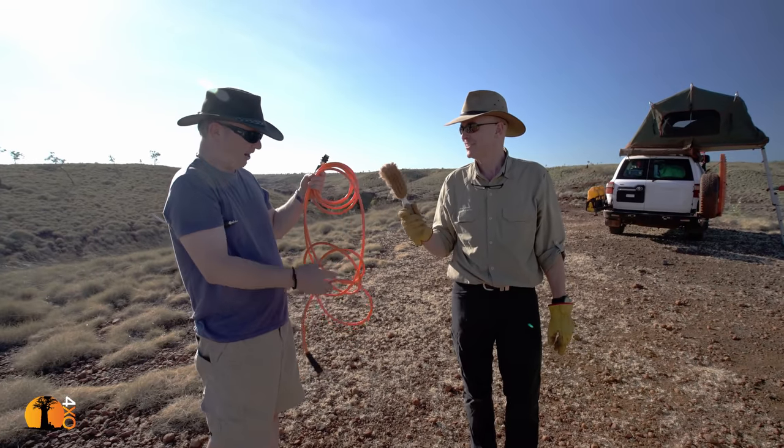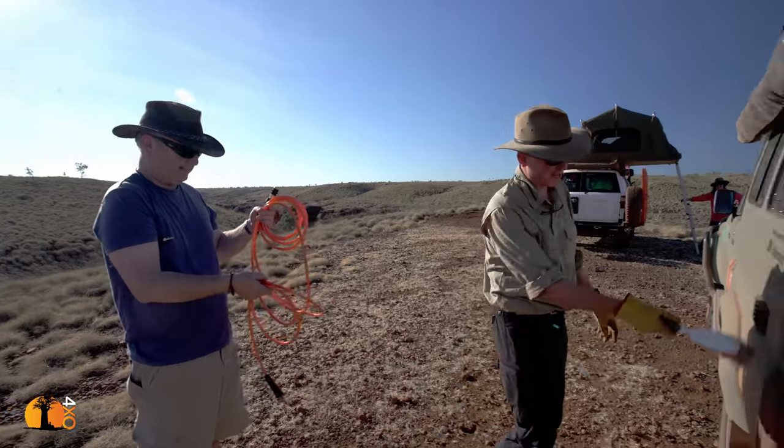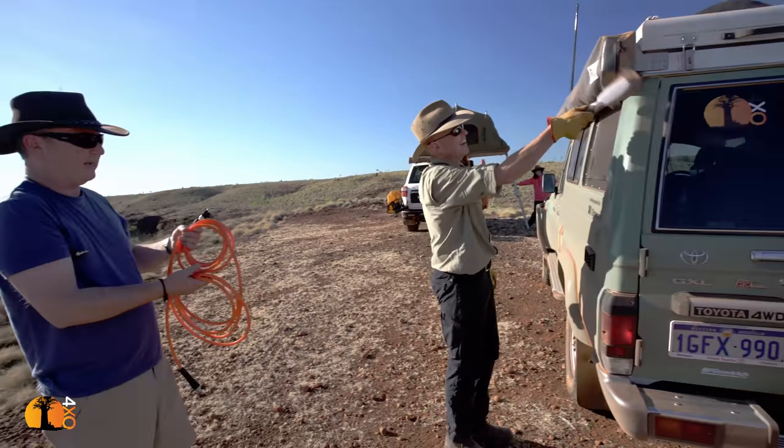This is low technology. This one always works. Look at this. You can break down, you can still polish your vehicle off. Look at that. Does a beautiful job.